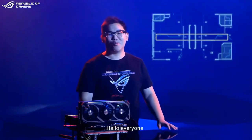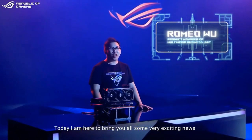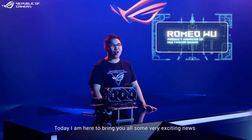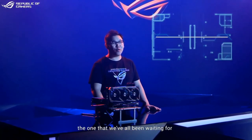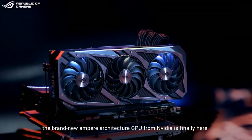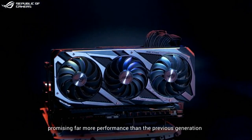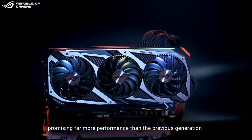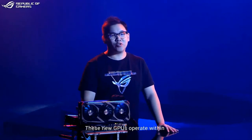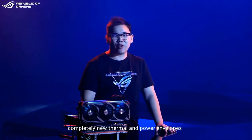Hello, everyone. My name is Romeo, and I'm a product manager for Asus. Today, I'm here to bring you all some very exciting news, the one that we've all been waiting for, at least I have. The brand new Ampere architecture GPU from NVIDIA is finally here, promising far more performance than the previous generation. These new GPUs operate within completely new thermal and power envelopes.